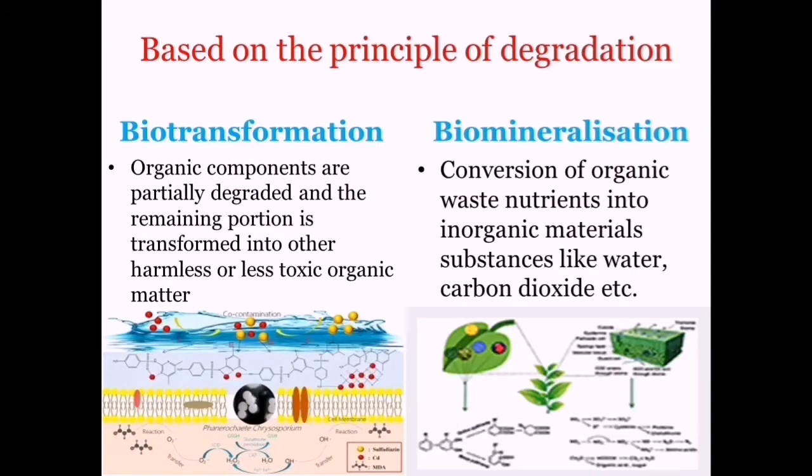Plants have the unique ability to store polluting heavy metals in their tissues. Second classification is based on the principle of degradation, which divides it into 2 types: biotransformation and biomineralization. In the biotransformation process, organic components are partially degraded and the remaining portion is transformed into other harmless and less toxic organic matter. On the other hand, biomineralization involves the conversion of organic waste nutrients into inorganic materials, substances like water, carbon dioxide, etc.